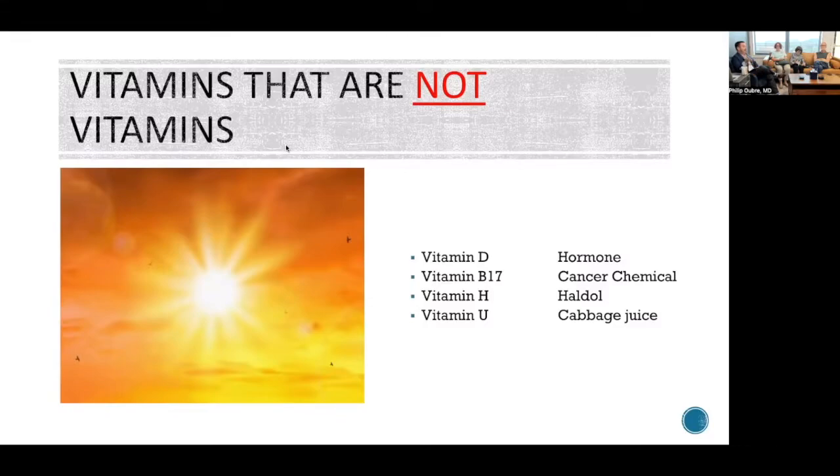Vitamin U, I didn't even know about. We were making, were you here when this happened, Stephen? I'm familiar with it though. Someone said it. We were in the kitchen. I remember where I was standing when someone said vitamin U, and I was like, that is crap. I have never heard of vitamin U. What is that? So I thought they were pulling my leg. Lo and behold, it is well known as vitamin U. It's not a real vitamin. It's made from cabbage juice.